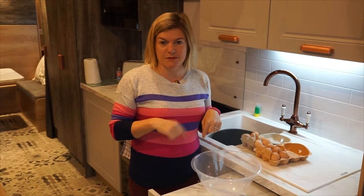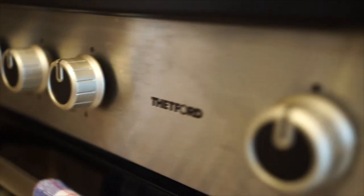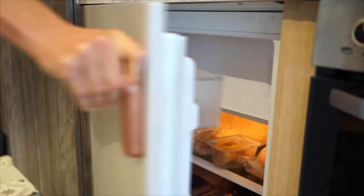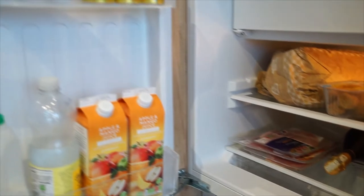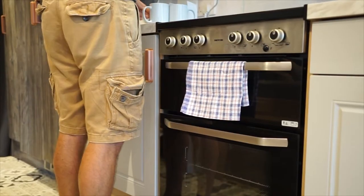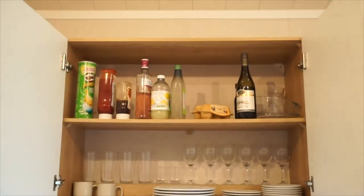I'm just making some breakfast because the kitchen is amazing here. You've got the full hob, an oven, a microwave, and a massive fridge as well, which would easily have enough food there for six people. Really well stocked with plates, knives and forks and all that malarkey in there.